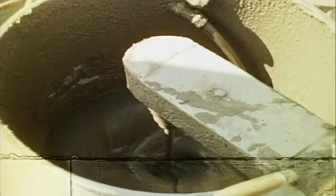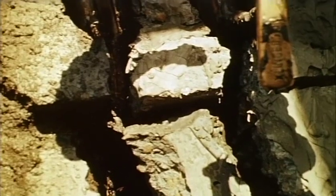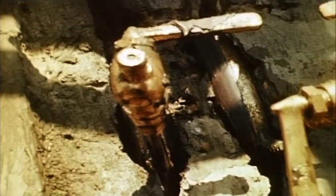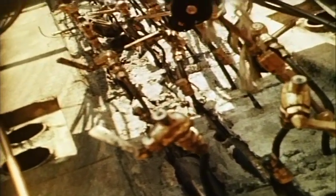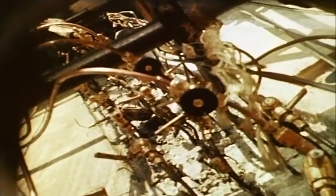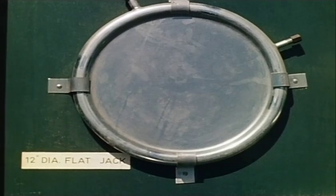Cement grout is prepared and pumped into the jacks one by one, replacing the hydraulic fluid. When hardened, it keeps the rib permanently in the extended position. This is one of the jacks used in the diaphragms. It is expanded by filling with oil under pressure.